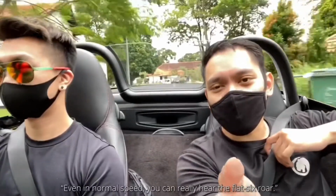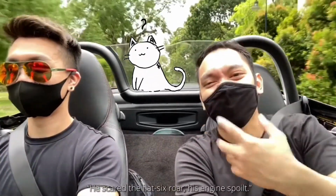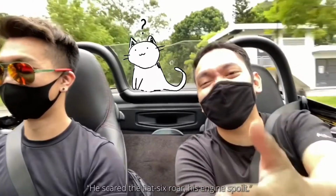Even at normal speed, guys, you really can hear the plastic roar. That's quite natural for a Porsche. But in the beginning, with a normal car, when the sound is really dragging, you know, that's scary. You scare that it's the engine's voice. But the sound is normal. Don't be scared of the plastic roar, it's the engine's voice.